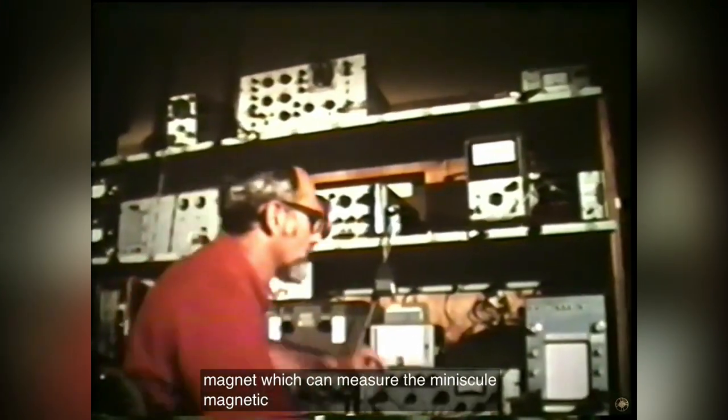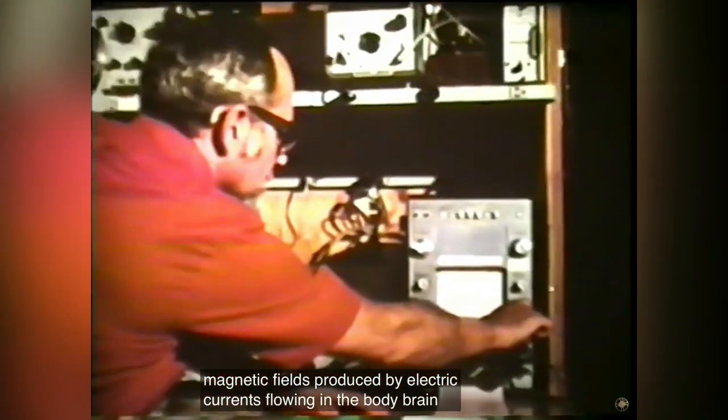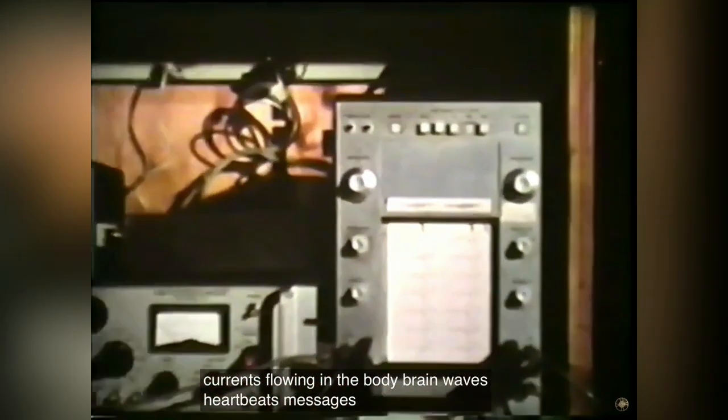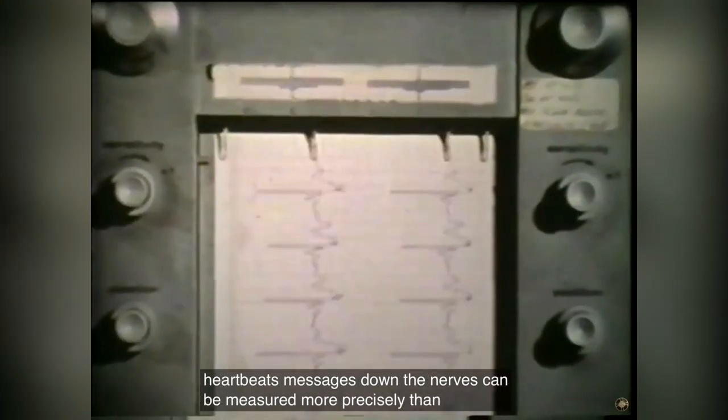In this room, almost free from magnetic force, is a superconducting magnet which can measure the minuscule magnetic fields produced by electric currents flowing in the body. Brainwaves, heartbeats, messages down the nerves can be measured more precisely than ever before.